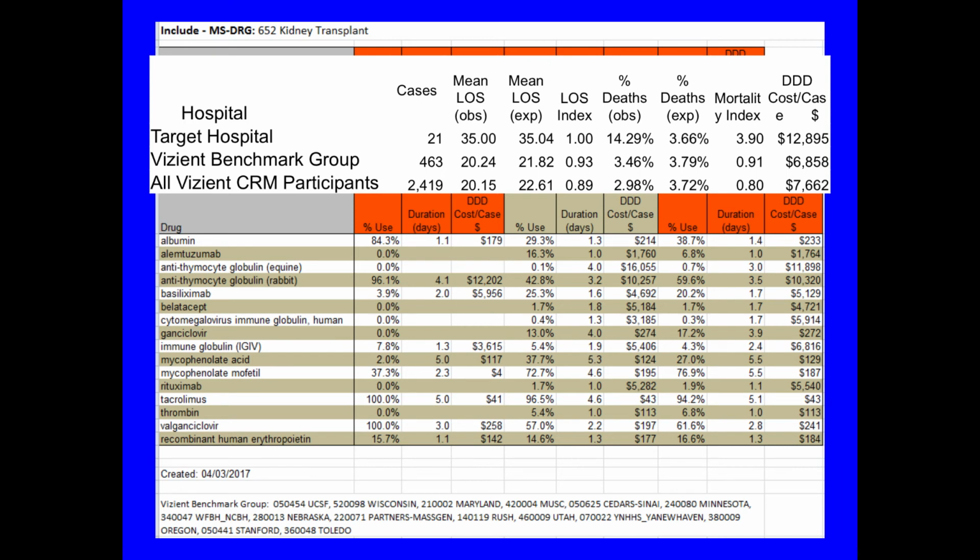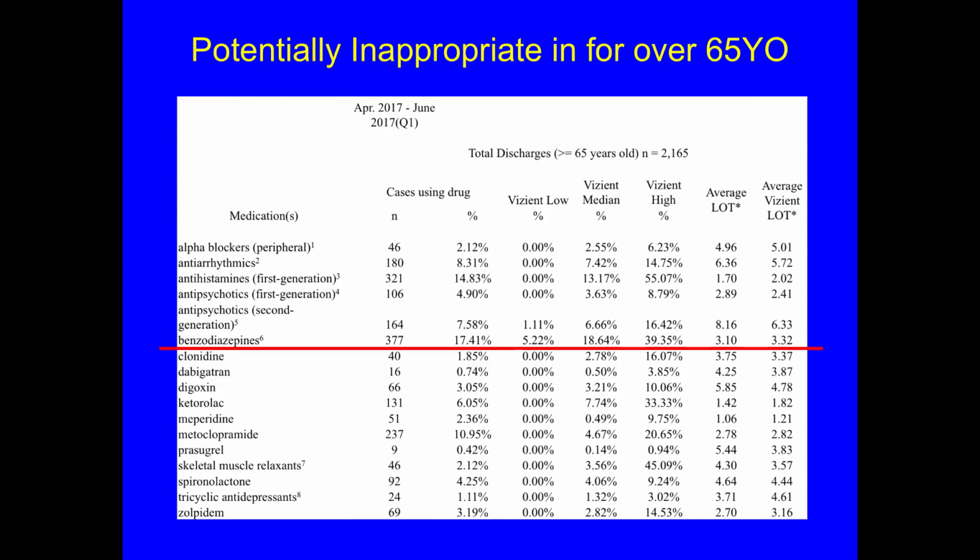chart, you see some opportunities that are out there. But this is the intent of doing this type of benchmarking, to look at actual data on not only how much medications were used, but impact on outcomes, length of stay, mortality. There are multiple others. So here's another type of example that is now available out there.